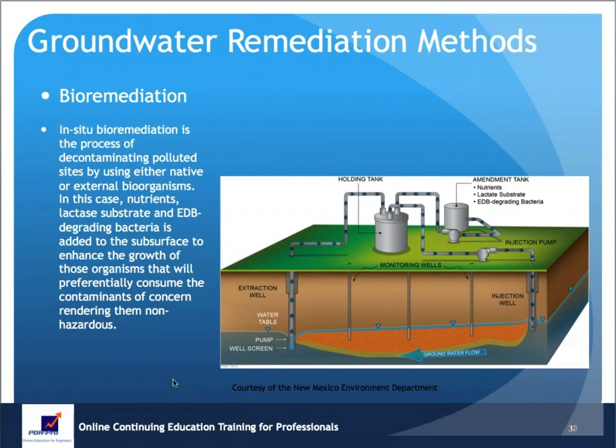Another method is bioremediation, and it was funny, when we first started doing bioremediation, this is like 30 years ago, people were thinking, well, wait a minute, you're going to put all of these bugs, this bacteria into the ground. It's going to contaminate the ground with bacteria. Well, for the most part, I would say probably 90% of all bioremediation uses the natural bacteria and fungi and other microorganisms.